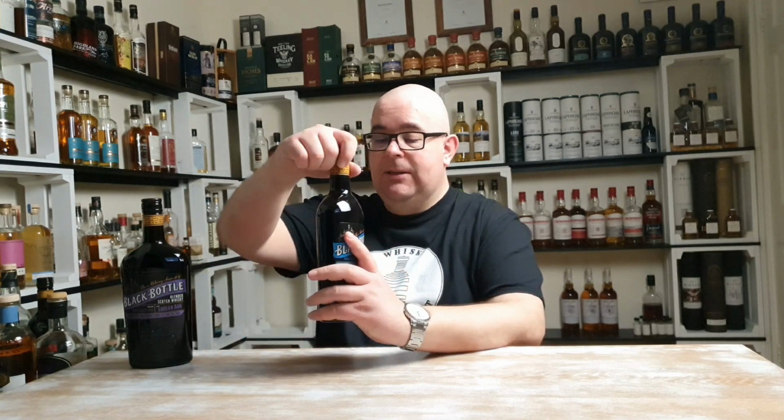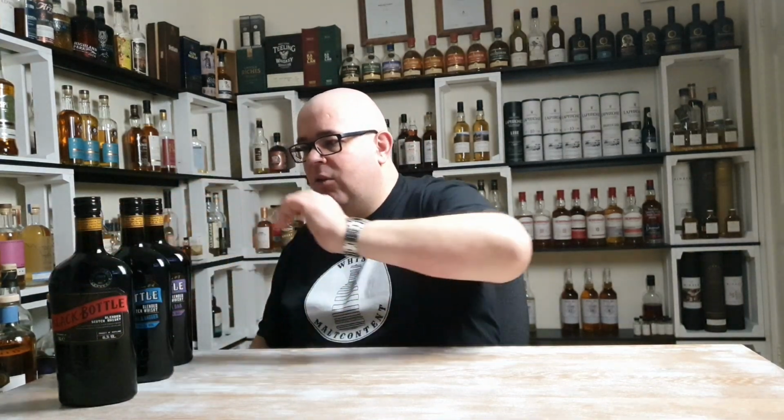Number 4, blended Scotch whisky, smoke and salted caramel, Black Bottle, Smoke and Dagger, same strength, 46.3% ABV. Quite nice. I opened this one, I tried this one already. I do like it, to be honest. And this is number 2, Alchemy series also, 46.3% ABV, non-chill filtered. Got all my Black Bottles in my collection.